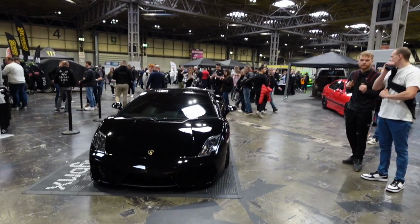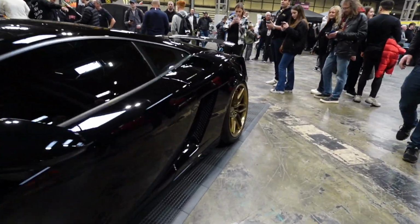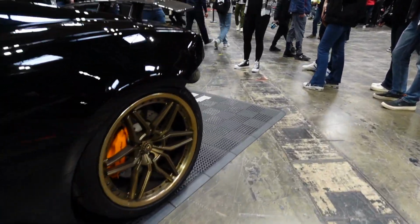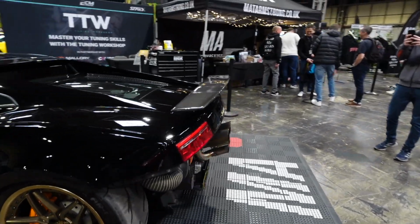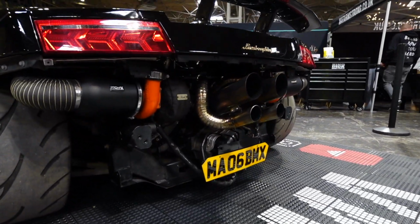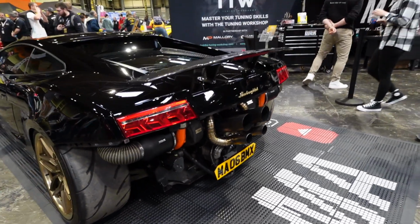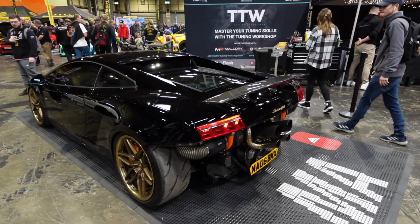So this is the Matt Armstrong stand. Got a really nice Lamborghini Gallardo sitting low on these really nice bronze wheels. But come round the back, check this out. Twin turbo conversion. Crazy. I bet that is scary to drive, but lovely build, really, really nice car.